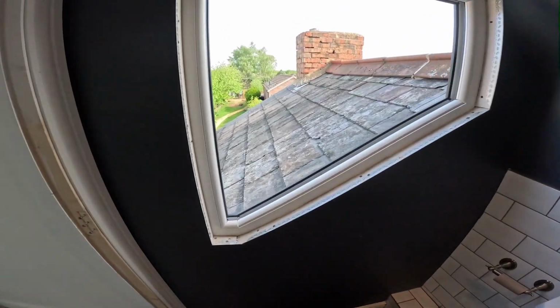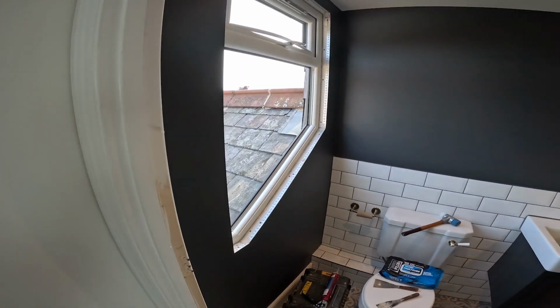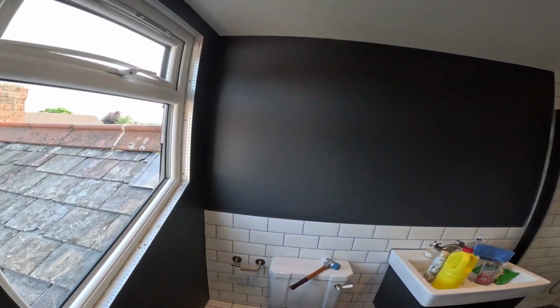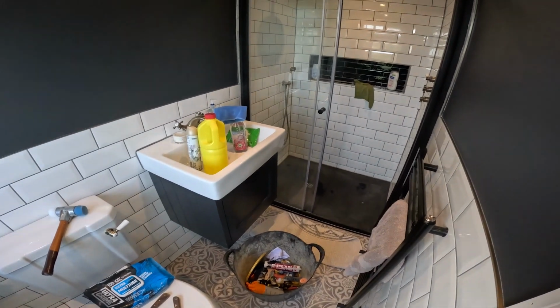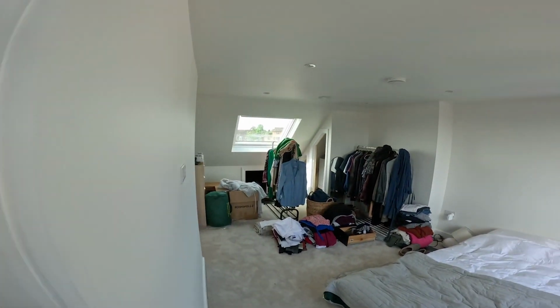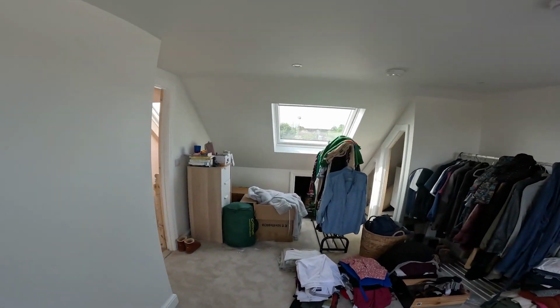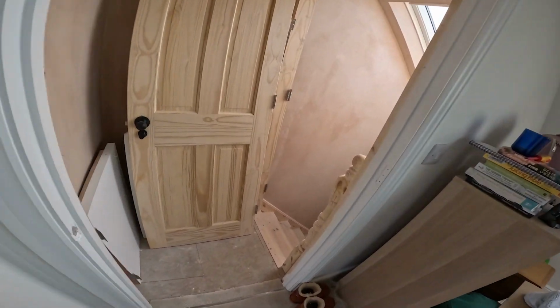So this is what I was referring to. This is the bathroom window. Obviously it's had to go at a slope because of the rear apex. The client's been busy painting and decorating. They've semi-moved in as well. So this is the main room itself, and then you've obviously got the stairs.